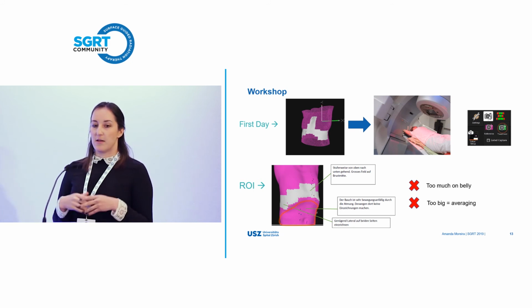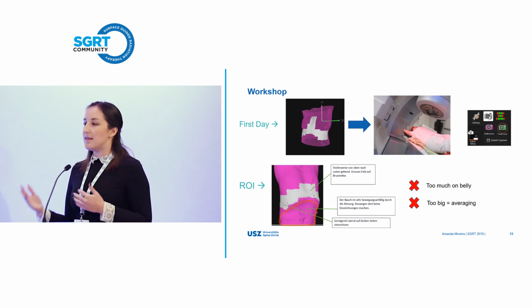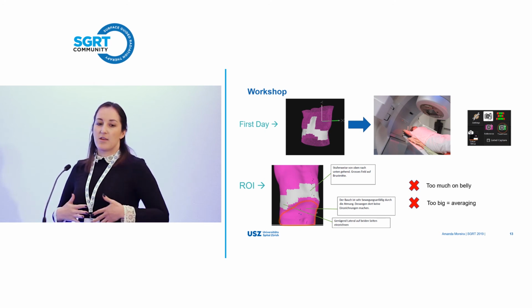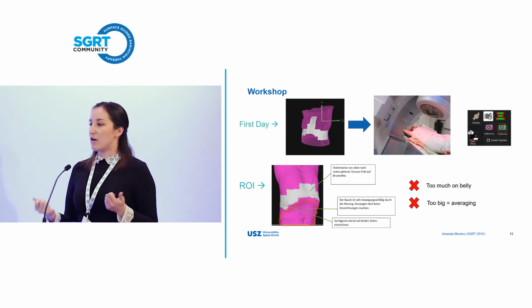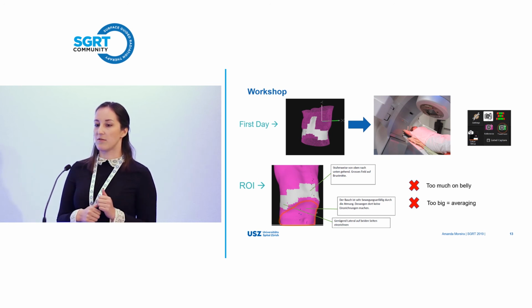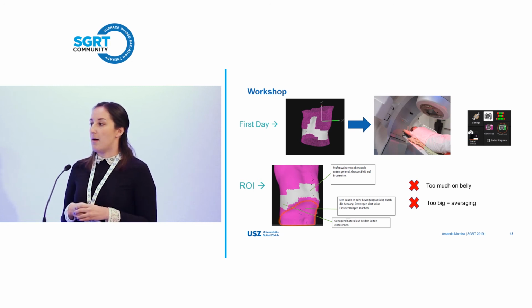So we really just said, okay, our pretend patient is on the table, let's make the ROI too big and see what that does to our frame rate. Let's draw it a little bit too much on the belly and watch how that breathing motion affects and makes it harder for you to set up. Let's make it a little bit too small and I'll turn the gantry and we can see how it influences when one of the cameras is blocked. So really just having this time to play with the ROI.